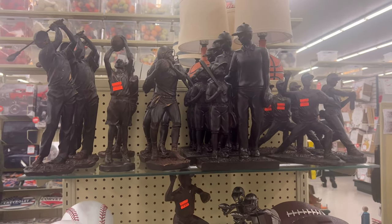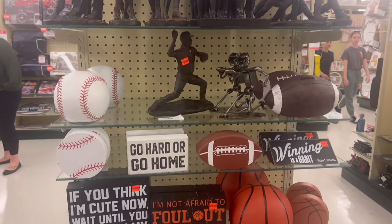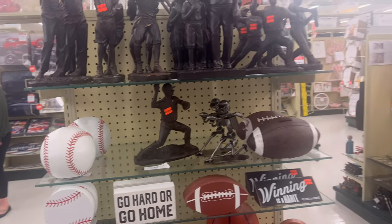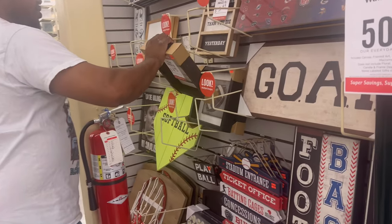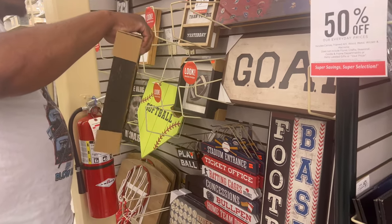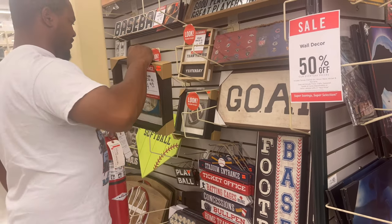Look, donkey! They also have these right here. Isaiah, can we have what? No, we don't. It's nice. Do you like that? Or you just want it because it's baseball? Not really.